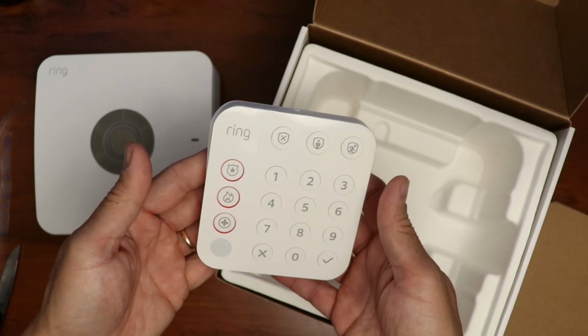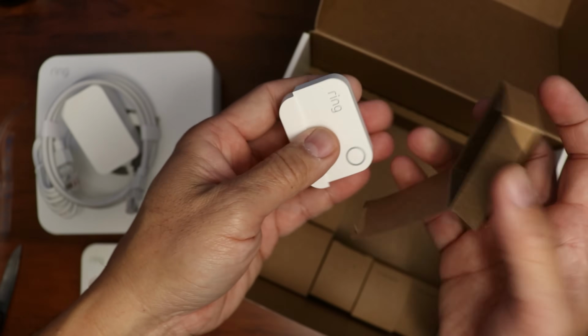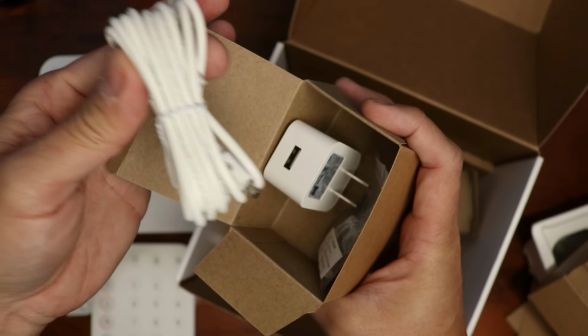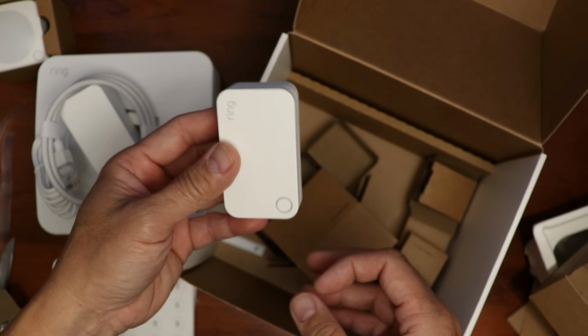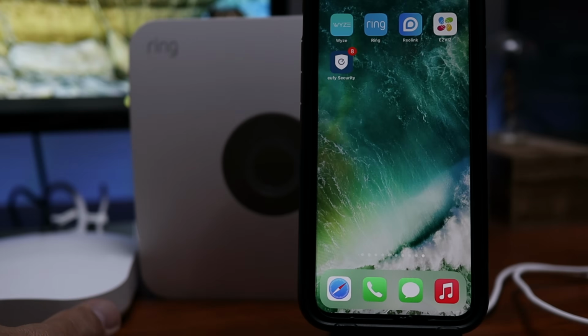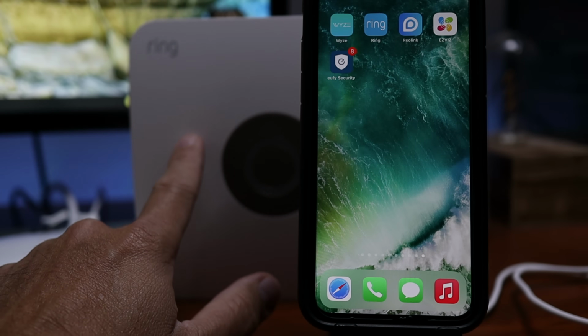This kit also comes with a keypad, a power adapter for the base station, we have 4 contact sensors, power charger for the keypad, 1 motion sensor, and a range extender for the sensors. Now time to set this up. I have my older Eero router here and the Ring Alarm Pro beside it.